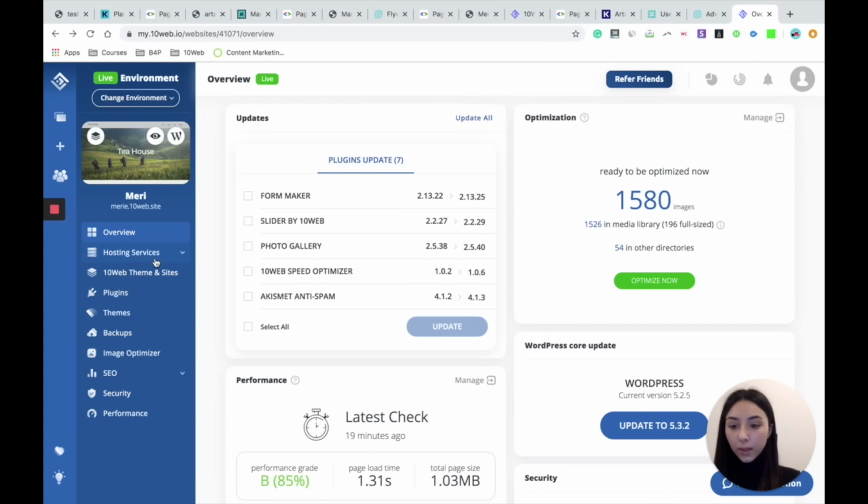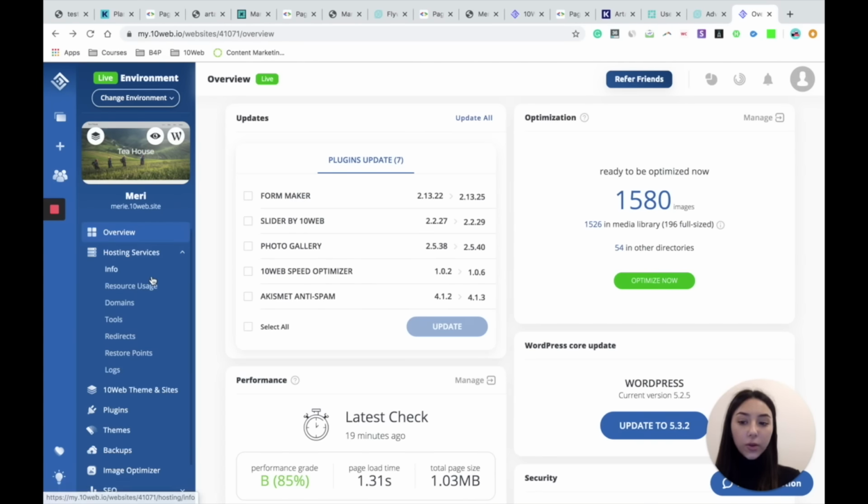You get the plugins, the themes, and all these backup, image optimizer, SEO, security as a service, and so on and so forth. So it actually gives you much more value. So remember that we checked their plans. It was $20 per month for the starters plan, and actually you get all of these included in the plan. So basically it is a lot cheaper than the rest of the managed WordPress hosting providers.